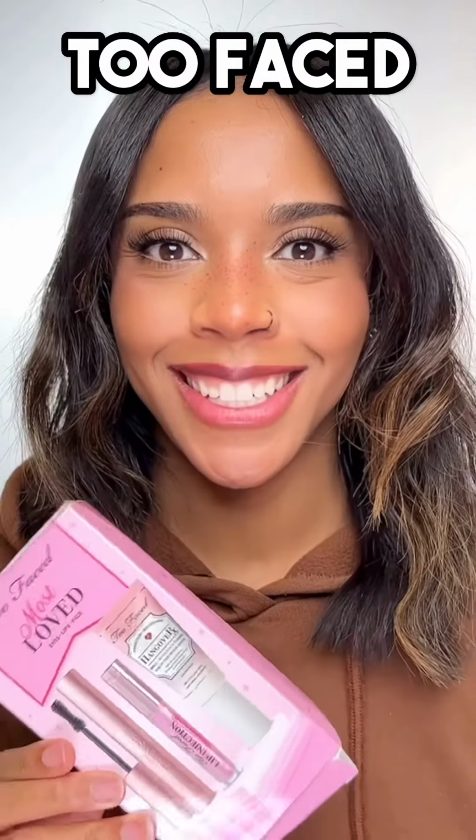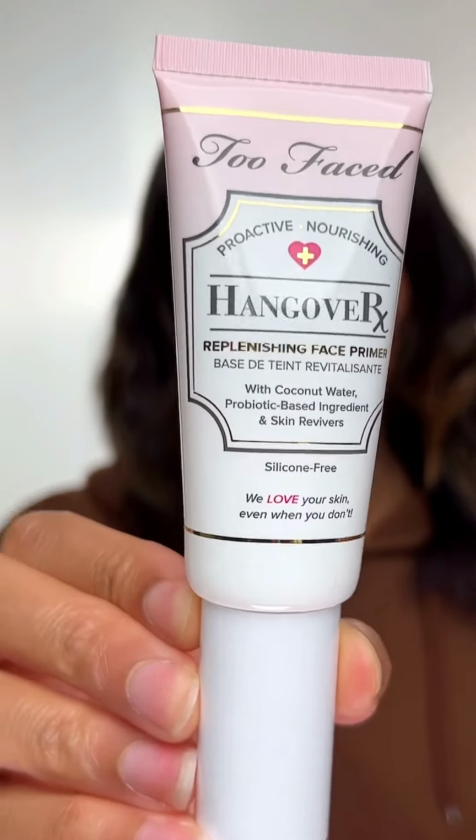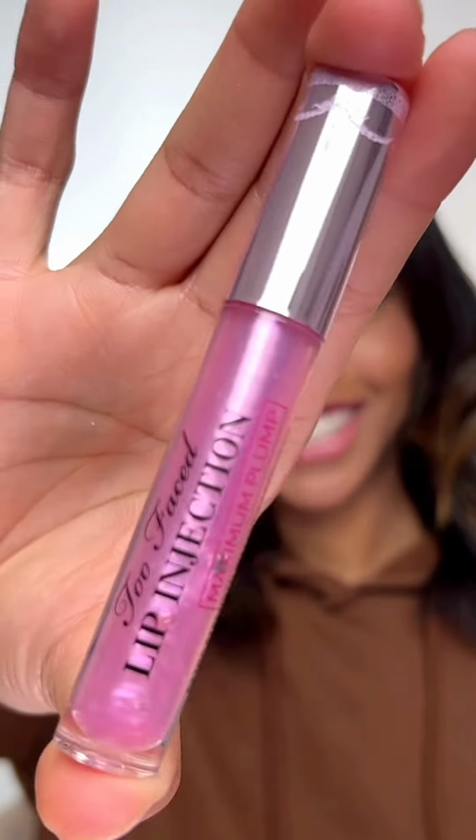We got some Too Faced. I've not used this in so long, but it's so good. It's their lip injection. I've never tried that, but I'm excited to see the outcome. And then of course the full-size mascara.